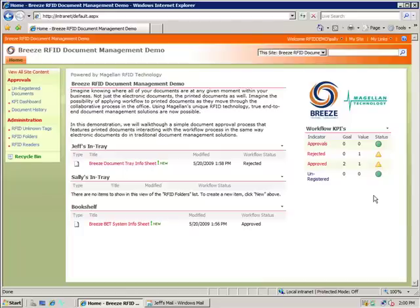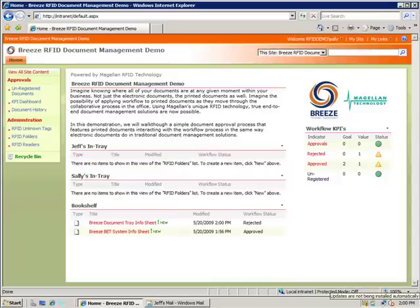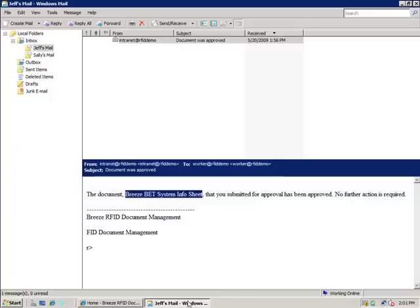So Jeff now tries to work outside the document process. He goes outside the workflow and he wants to drop that document straight into the bookshelf. So let's see what happens when Jeff does that now. So Jeff's gone and put the document straight into the bookshelf, and the reader in the bookshelf has picked it up, and we can see that the Breeze document tray info sheet is now in the bookshelf with a status of rejected. Now this is outside of our document management policies, where we only wanted documents in the bookshelf that had this status of approval. So we can see the workflow behind our system.